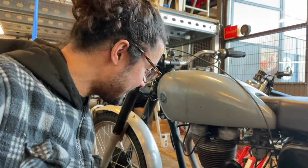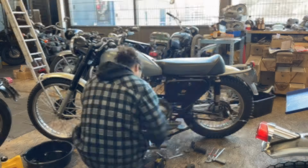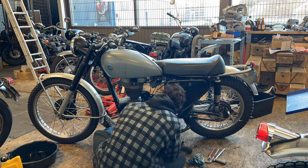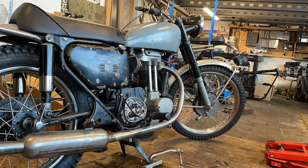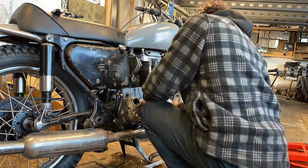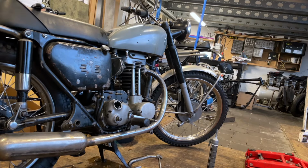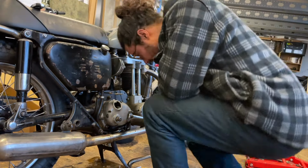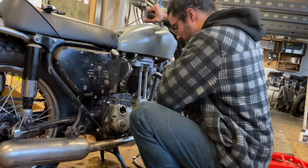So, yes, let's get everything back together and check that everything is connected now, because the phone wasn't connected, that's why it died. So, voila. Something else that I found on the way to closing the gearbox. So, right now, let's see. There we go.